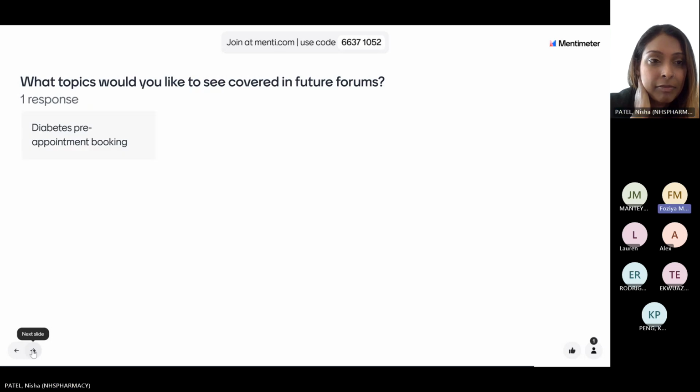It would be really helpful if you can contribute to this as well. In terms of the topics, diabetes, okay, that's fine. That's quite a big thing. I can certainly have a look into that. Appointment booking, yep, that's fine. Are there any other suggestions? We were going to focus on some of the tools, so obviously the NHS app, EMIS, etc. But if there's anything else, please feel free to email us, if not in this poll.